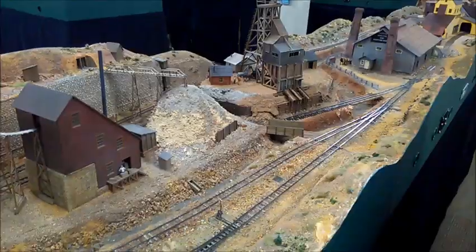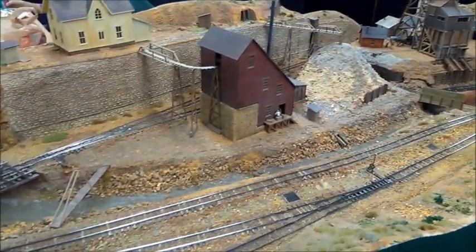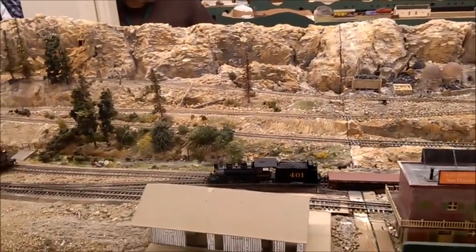The narrow gauge layout had some of the most attractive scenery on those modules that were completed, and although I neglected to shoot much video this year, I did get a few things from last year's to show.